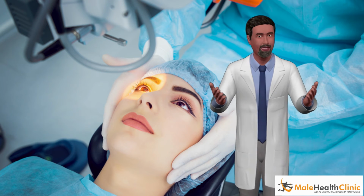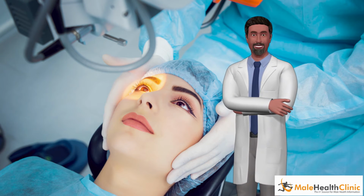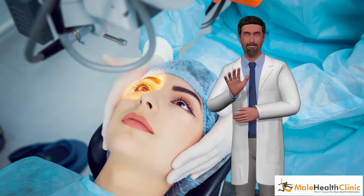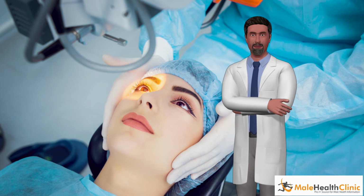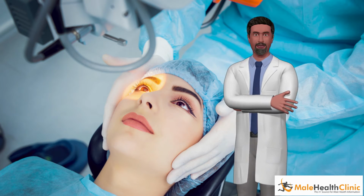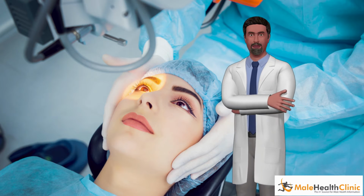LASIK patients will be given a detailed set of instructions to follow, beginning a few weeks before the procedure is to take place. It is critical that these instructions are followed if the surgery is to be a success. Patients wearing contact lenses will be advised to stop wearing their lenses anywhere from 2 to 4 weeks before the procedure, to give their eyes a chance to resume their natural shape.